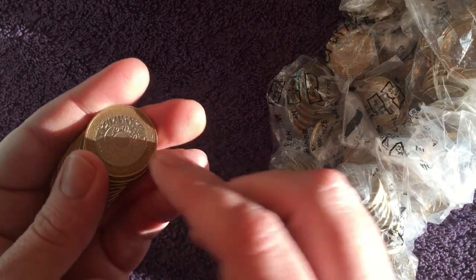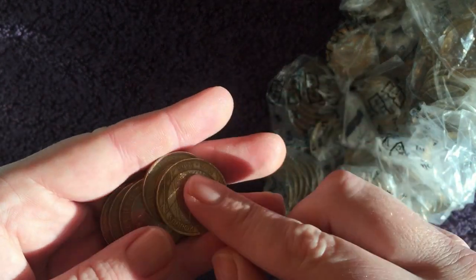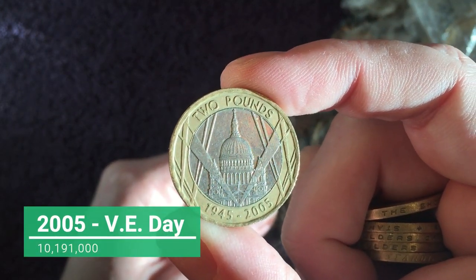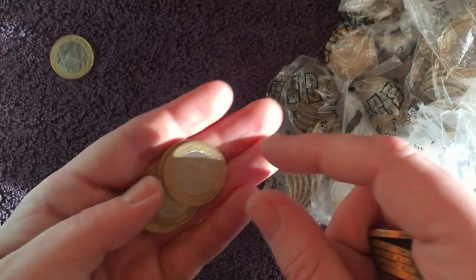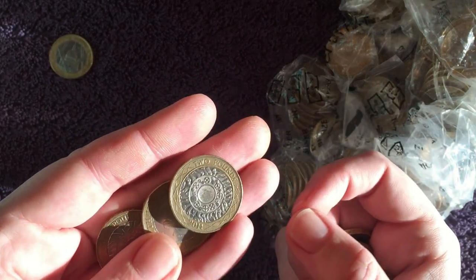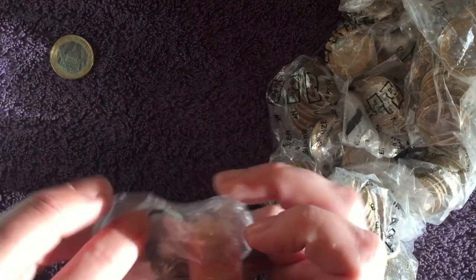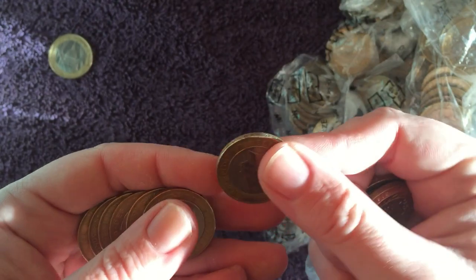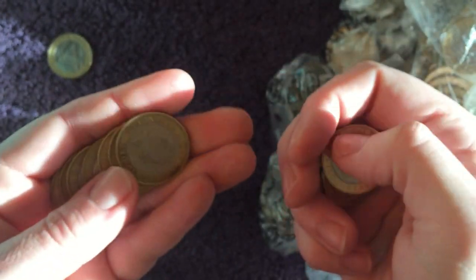Not a good start though, nothing commemorative in the first one. I'm gonna have to tilt this way. There's St. Paul's Cathedral, the VE Day anniversary. Very common one though, the most common. Yeah, I'm not sure we'll do this sunlight thing again. Oh, shiny 2015. You know what we've got to check there? That one's okay.